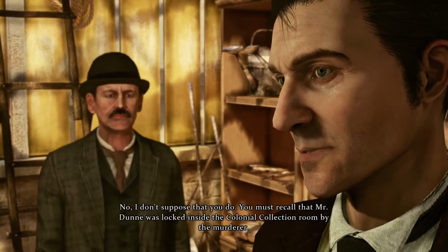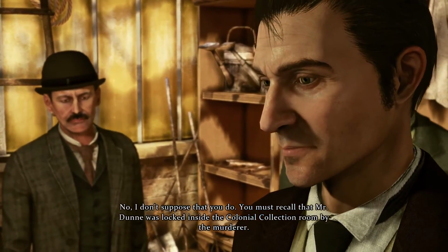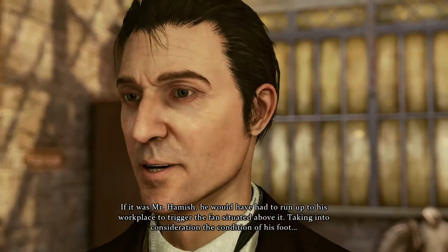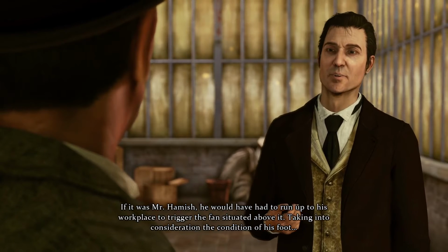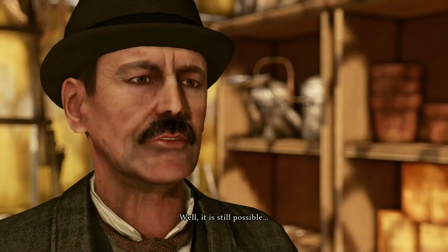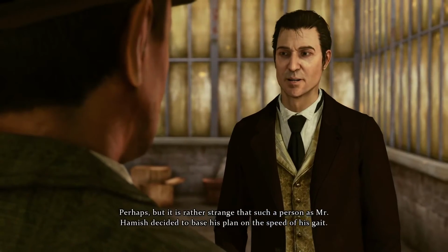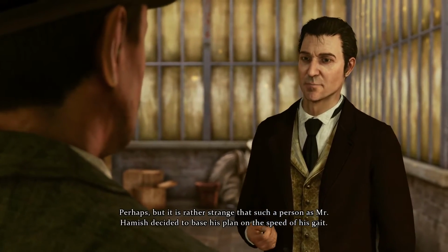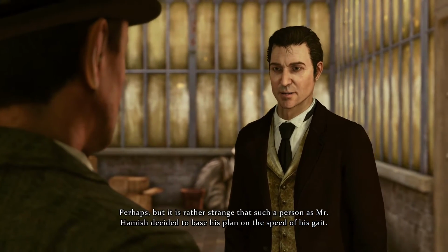You must recall that Mr. Dunn was locked inside the Colonial Collection Room by the murderer. If it was Mr. Hamish, he would have had to run up to his workplace to trigger the fan situated above it, taking into consideration the condition of his foot. Well, it is still possible. Perhaps, but it is rather strange that such a person as Mr. Hamish decided to base his plan on the speed of his gait.